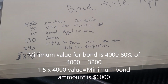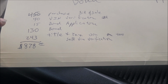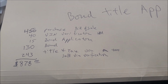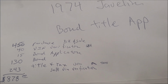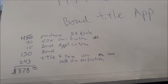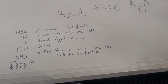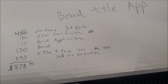So now I'm at purchase price, then verification, bond application, the bond itself for 3 years, taxes and title. So total for that 74 Javelin, $878, and you'd be lucky to get that money out of that car the way it is sitting right there. So it's at least going to have a title, be worth more once I put the new parts on it. So that's the bonded title application process for Texas.